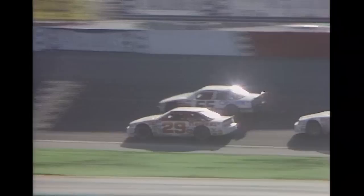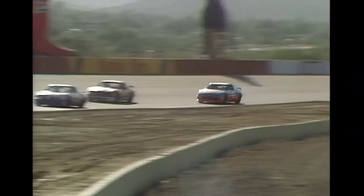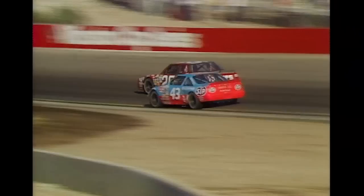And once again, Petty is getting the black flag. Petty had been behind the wall for quite a while with a smoking problem on his STP Pontiac, but now apparently the smoke is coming again and they have black flagged Richard Petty. There he is, slowing down, coming out of turn number 2. So Richard will be going to the pit area once again. He has had problems for the last 50 laps or so, trying to stay in the race, but continues to be black flagged.